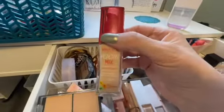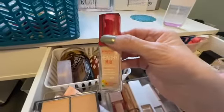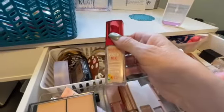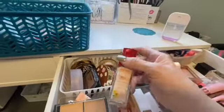The only problem is the coverage is quite light, and I like a more fuller coverage. But yet it's a great one that I will probably use a lot in the spring and summer, because again, it's not heavy at all on the skin. It's perfect for warmer temperatures. So I'm going to take this out and put this away until the spring and summer.